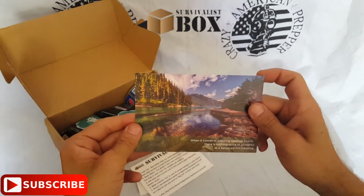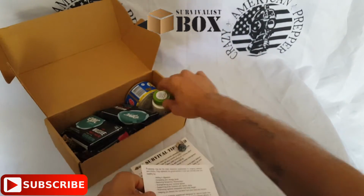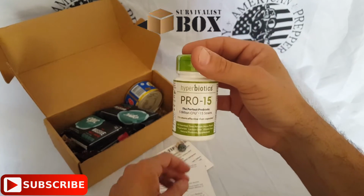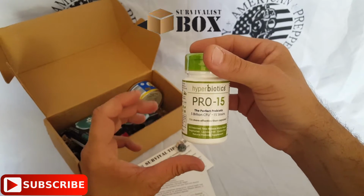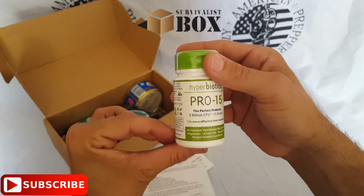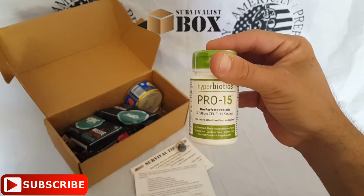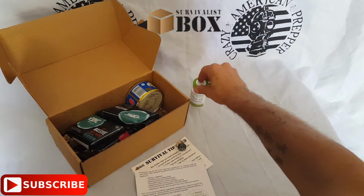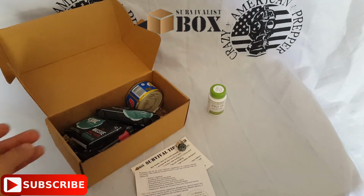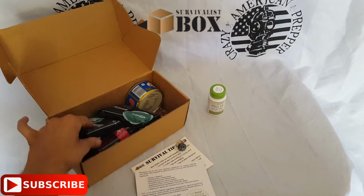Probiotics. So it's Hyperbiotics. It must go with this right here. Hyperbiotics Pro 15, the perfect probiotic. 5 billion CFU, 15 strains, 15 times more effective than capsules. We'll get into that later, but it comes with some pills for you. The value of the Hyperbiotics is $24.95.